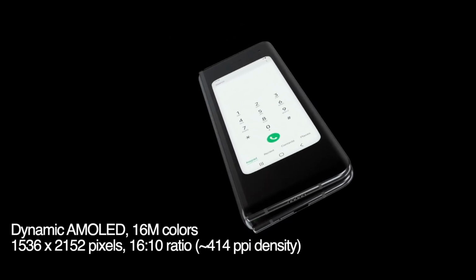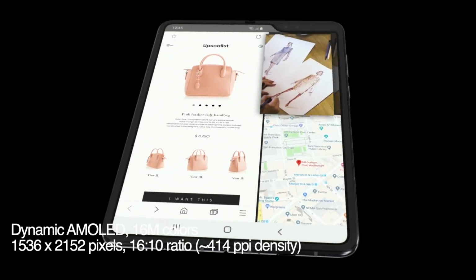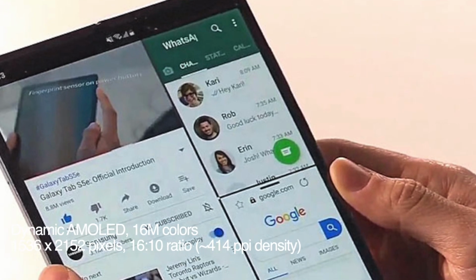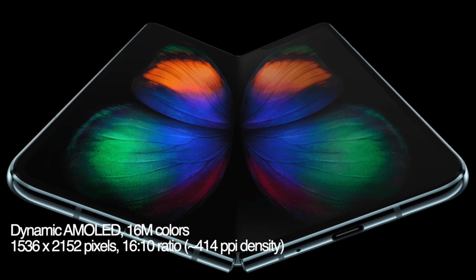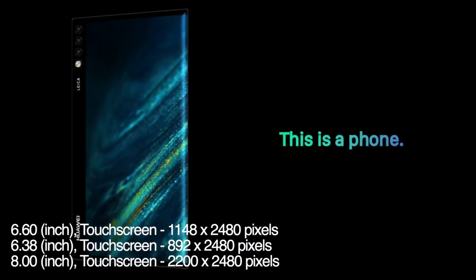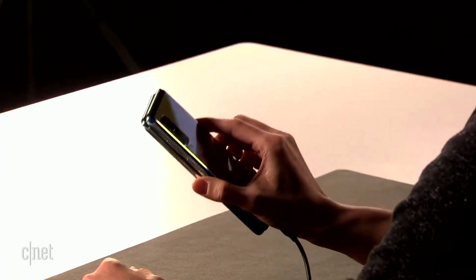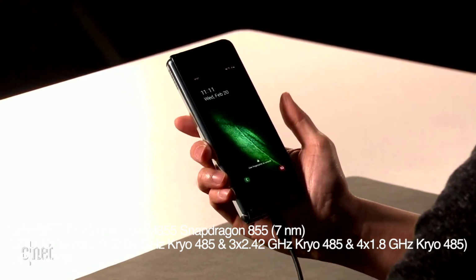Let's talk about display between these two. The Samsung Galaxy Fold is a 7.3-inch tablet when it's unfolded and a 4.6-inch phone when it's folded. Whichever side you're looking at is a Dynamic AMOLED display, with the main unfolded display giving you a higher resolution, while the smaller 4.6-inch display gives you an HD+ resolution. The Huawei Mate X is quite a bit larger. As a phone, it's a 6.6-inch device with an exterior AMOLED display, but when you unfold it, it becomes a full 8-inch tablet.